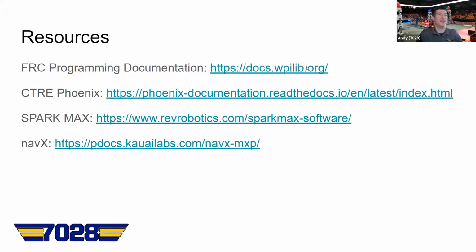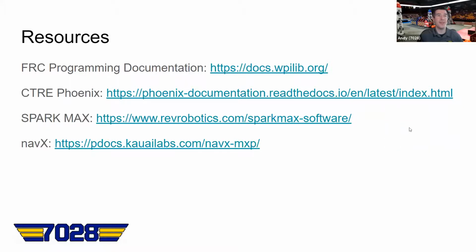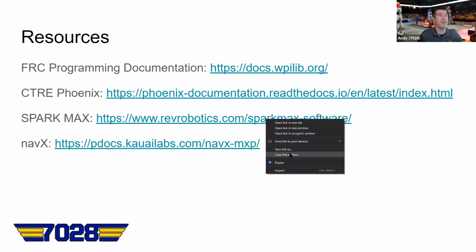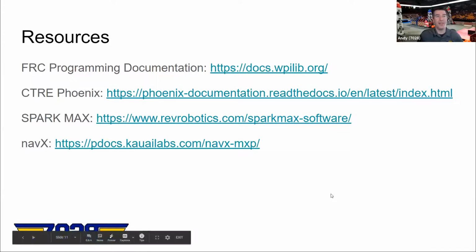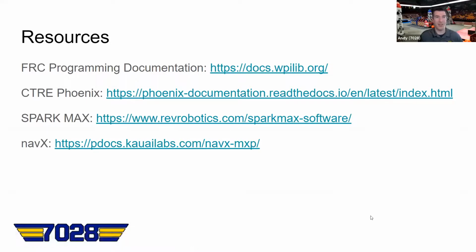Yeah, put the links in the chat, sure. The WPILib docs are definitely the one to start with. And then these other ones we didn't really cover much of, but they're the vendor libraries. That Phoenix one is great if you use Talon SRXs or anything from Cross the Road Electronics. Definitely go there and look at their documentation. They have a lot.